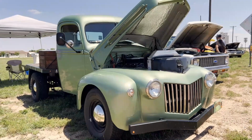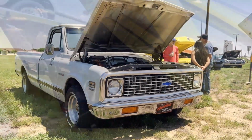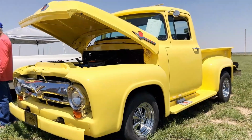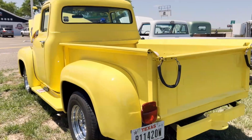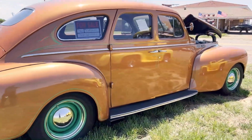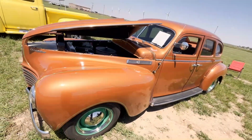More of our cruisers on the Texas Old Route 66 Association Motor Tour. That green Ford, all the years I've been on it, that green Ford's been on it. So is this yellow Ford. It's for sale. Believe it's an Oldsmobile. No, Chrysler.